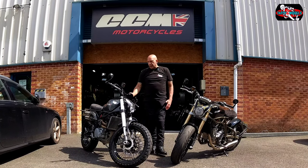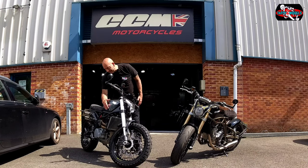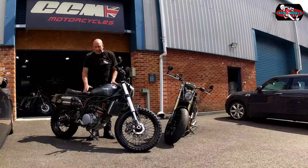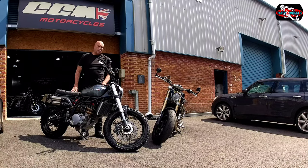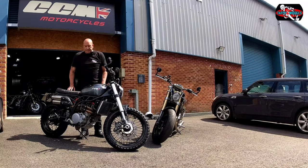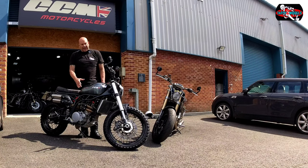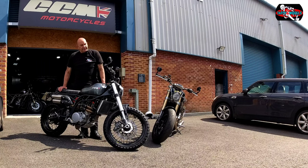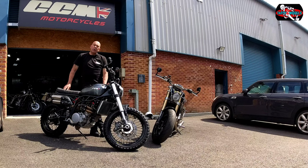Now today, I'm going to be test riding this lovely machine. It even matches my crash helmet. It's lovely grey. This is called Maverick. I shall be testing this. It is a single cylinder, 55 brake horsepower engine. It's a Husqvarna engine. Everything on this bike you see is hand built by CCM. So, without further ado, please join me on the walk around and test ride.